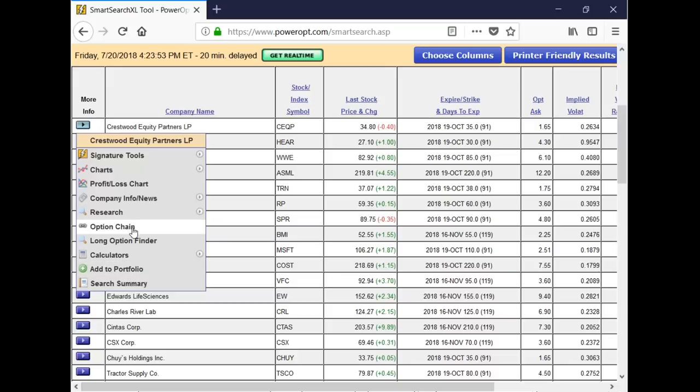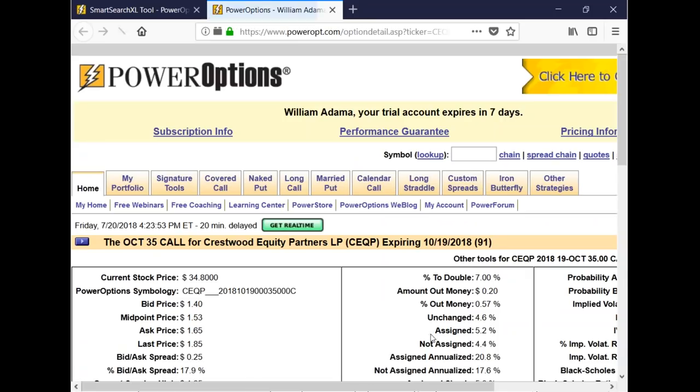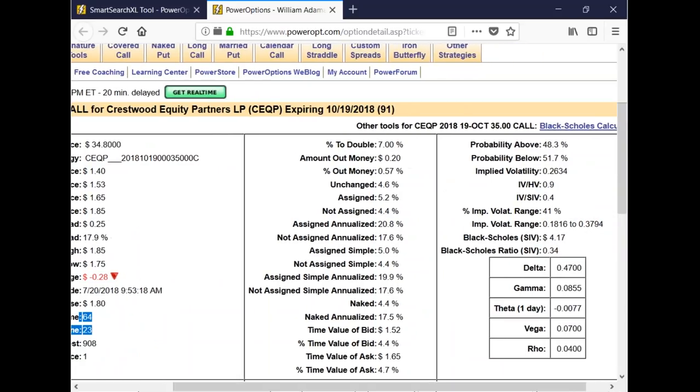Go to Research, and then go to Option Research. This tool shows you the full data that we have for the option: the bid, mid, last price, total session volume today, previous session volume, open interest. And over here on the right, you've got your percent implied volatility range and the total range of implied volatility of this option over time. So it's just one click away to be able to see that.